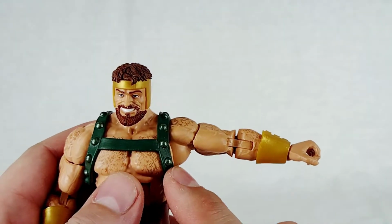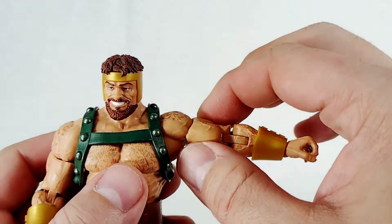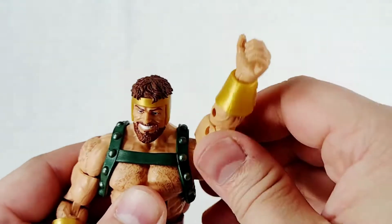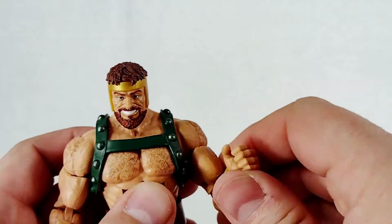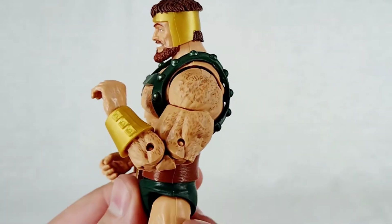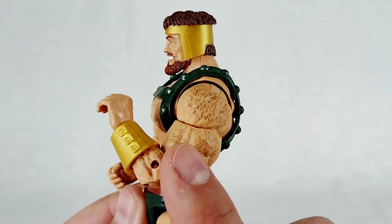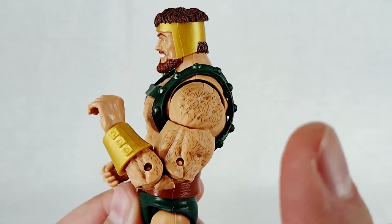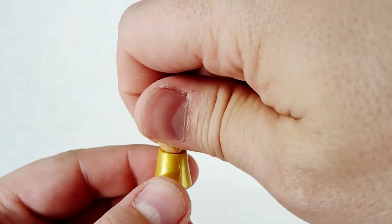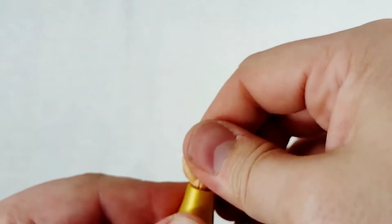All right. Now the arms are also kind of chunky. He's so swole, he doesn't really get his arms up to even 90. They come to right about there. But we do have a bicep swivel, and they will do a full 360. He has double jointed arms, but he's a little bit beefier in the bicep right here, so he doesn't have nearly as good of travel as Thor did. And he has pivoting wrists, and swiveling wrists, and they pivot in and out.